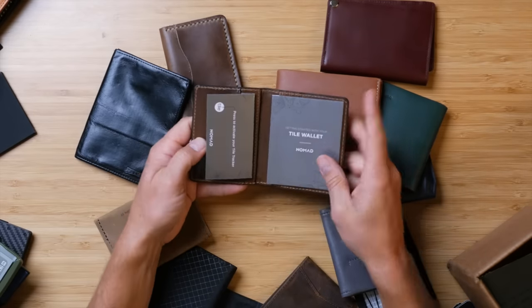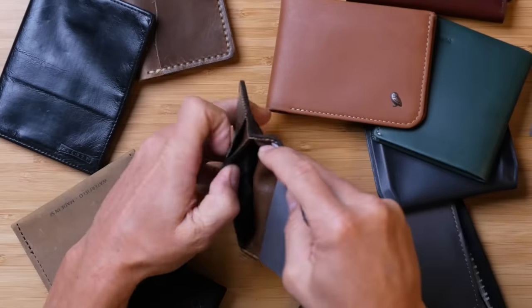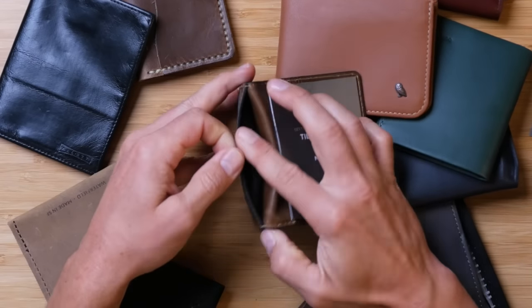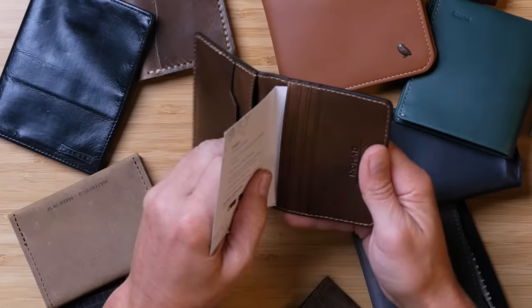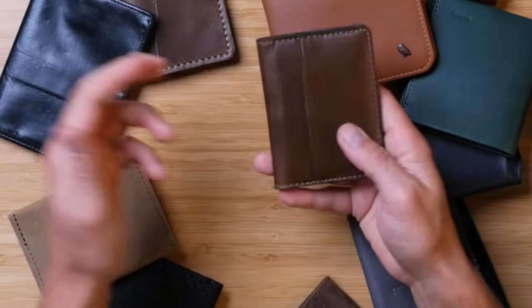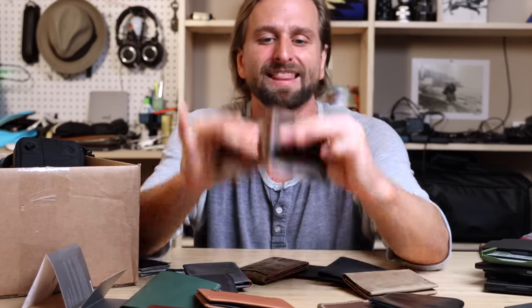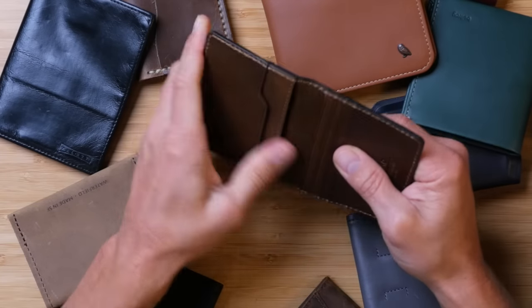Here's something interesting. This is from Nomad, and this has got a tile built into it. Back here, inside of here. You can open this up, and there's a tile. What's interesting about tile is it uses other devices that are using tile, and they know where you are at all times, and that's a feature, not a bug. But if you ever lose this thing, it's potentially trackable. I would say it is beefy in there. You can feel where the tile is. It's just a bigger number there.